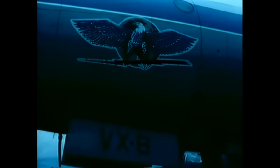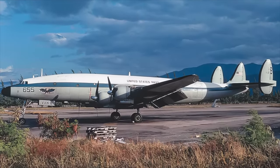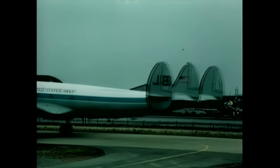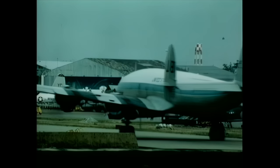The Constellation's original deployment to Vietnam was essentially defensive. They were to be used to provide a radar picket to guard against North Vietnamese bombers attacking targets in the south. However, this proved to be a short-lived need, and the duties that kept them in the theater were over a broad spectrum. One of the most unusual roles the Connie was called on to perform fell to this plane, a C-121J of the Navy's development squadron, VX-8.